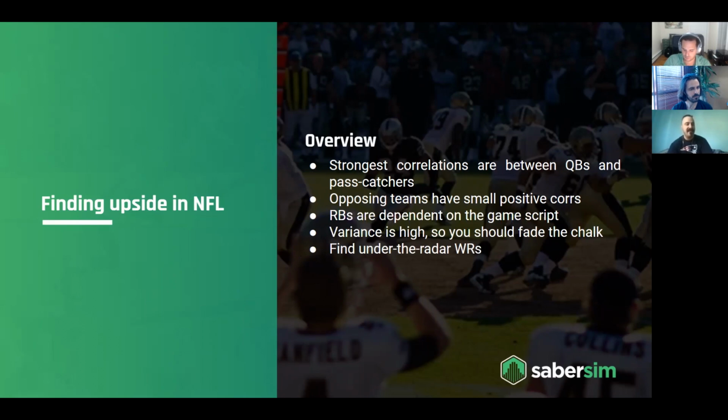Running backs, because they're so impacted by injuries and because they're such a volume dependent position, you're often going to find running backs who are starting for a team that has a bunch of running back injuries, who are going to play a lot and have too low of a salary, that you'll end up getting in a large amount of lineups. And that could make sense in a lot of weeks. Sometimes there are running backs that are so highly projected and have such a low salary that you're just naturally going to get them in a lot of lineups.